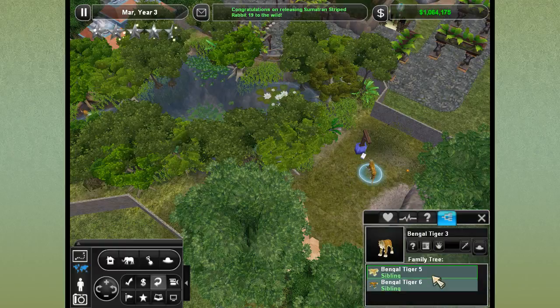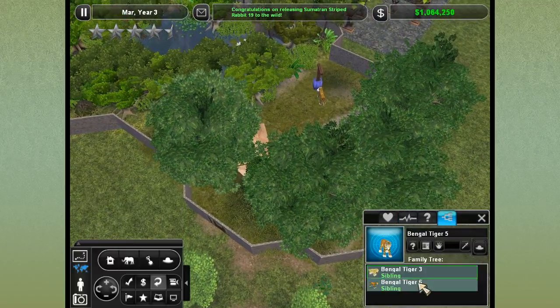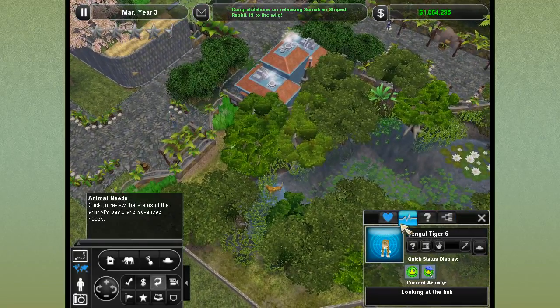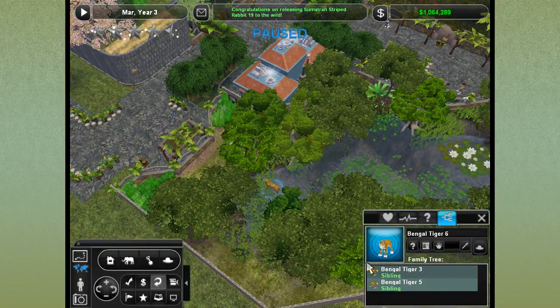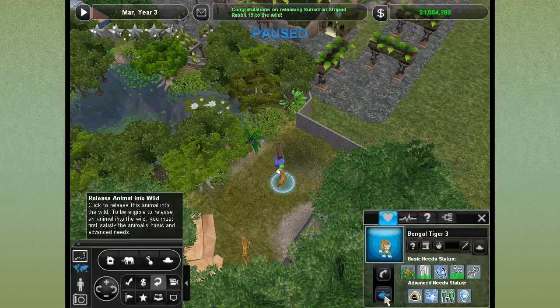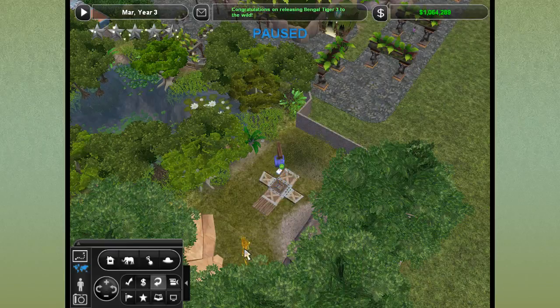So this is a male. I wonder if we have a female. If we have a female, we'll keep her. This is a male. So it's a bachelor group of brothers, it looks like. And this is a male. All right. Well, we will keep, I think, number 5. Okay, so he'll be the youngest. And we will release to the wild this tiger.